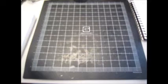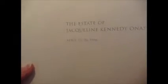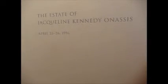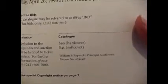So I finally saw this box under one of the tables, and it was full of books. And for $3, I ended up buying this big, heavy thing, which is the Sotheby's catalog when they sold the estate of Jacqueline Kennedy Onassis back in '96. This sucker is heavy. If you originally wanted to buy this catalog, as you can see right here, you would have to pay $90 for the hardcover version and $45 for the paperback, which is what I have.